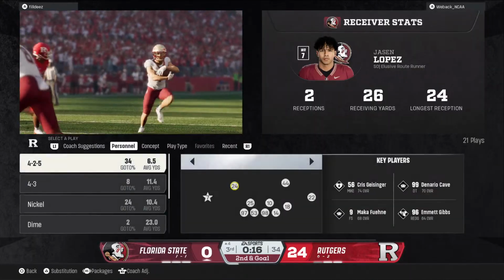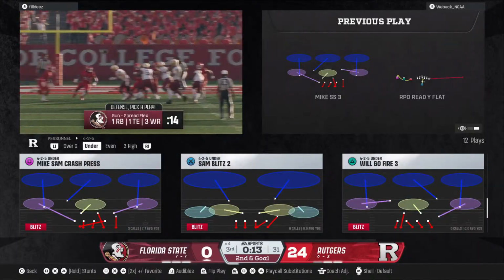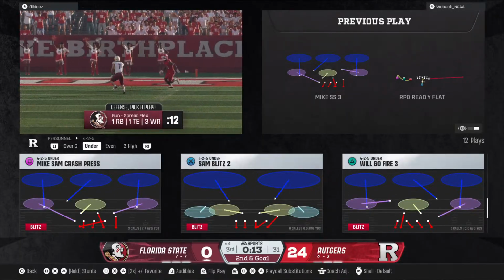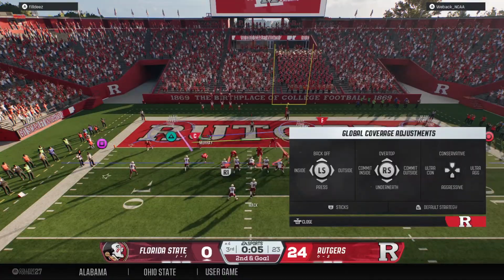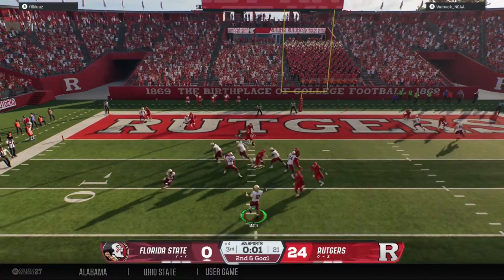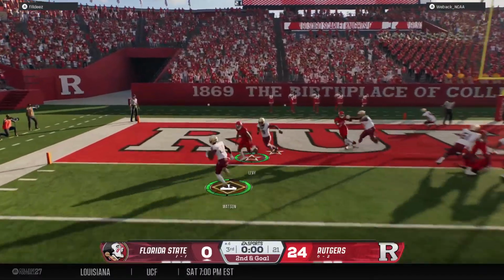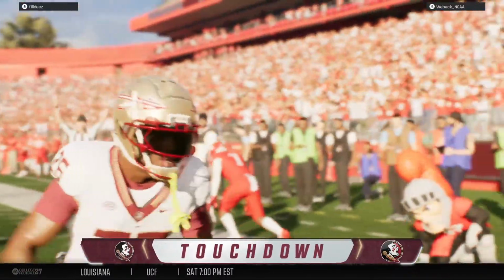The offense trying to throw it there quickly down close to the goal line. Nice job by the defense tackling the catch. They've pushed it ahead to the 4. They'll try to cash in on 2nd and goal. Throwing, Mack. Setting up the screen. And he strides his way into the end zone.